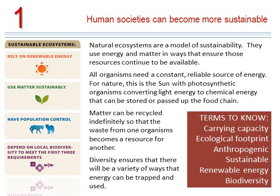That means two acorns will never occupy the same exact plot of land, because one acorn would never be able to live. The other acorn would take up all the resources. Sounds like a weird example, but that's kind of what it means. But all organisms will need a constant, reliable source of energy. For nature, it's the sun, with its photosynthetic organisms that convert light energy to chemical energy that can be stored or passed up through the food chain.